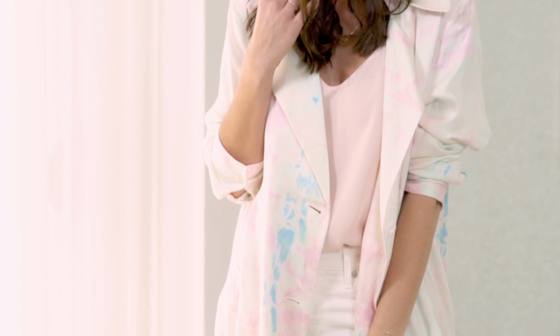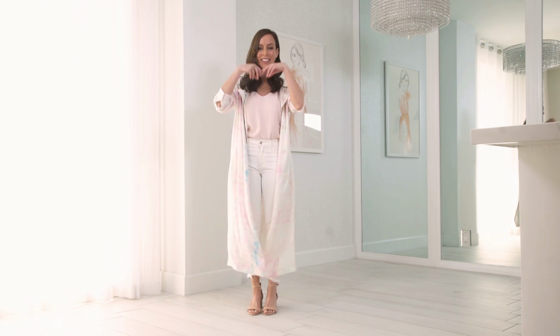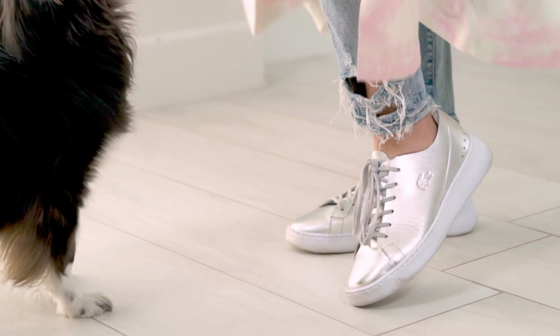So I draped the jacket over some pastels, a light pink cami and some white jeans. Another way to wear it is just with a basic t-shirt and jeans. So it really dresses up and it gives a modern touch to any look.